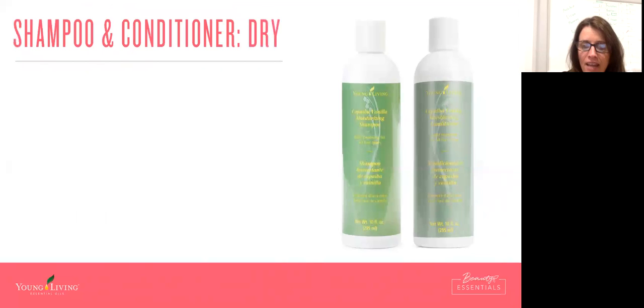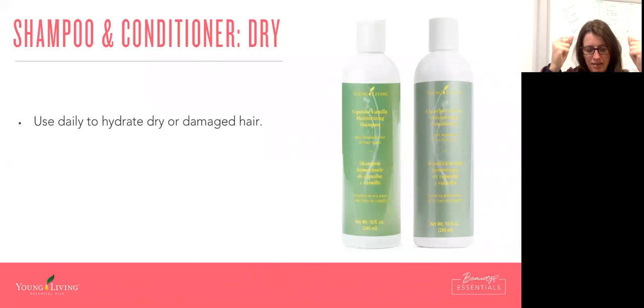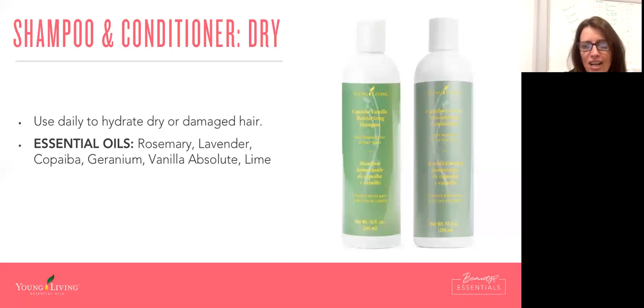But if you have dry hair, then you'll be specifically wanting to look at the copaiba shampoo and conditioner, because they add, what's the word, they kind of make the hair heavier, but it doesn't fly away. So for fine hair, it is not appropriate. But for dry hair that really is a bit fizzy or wild or unwieldy or all over the place, then it is perfect for that. It's quite rich. And as it says there, it's to hydrate dry or damaged hair.